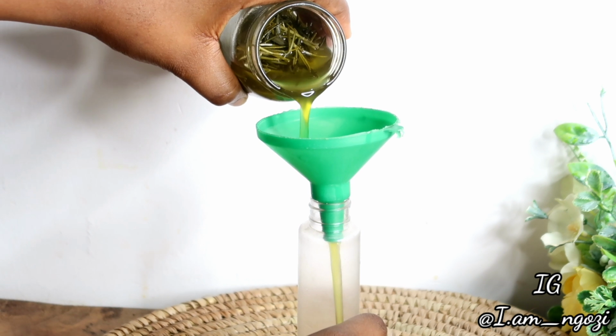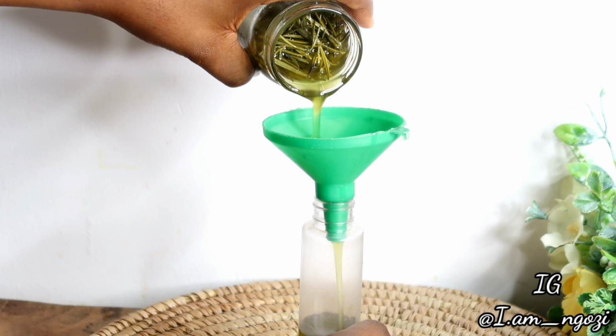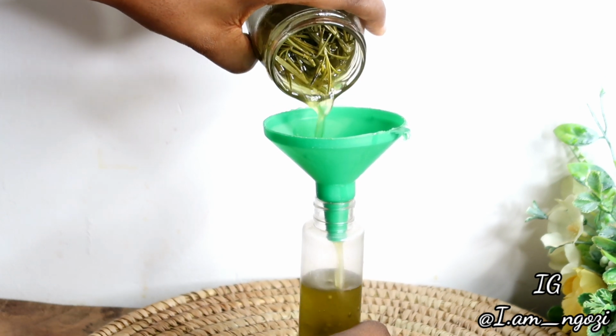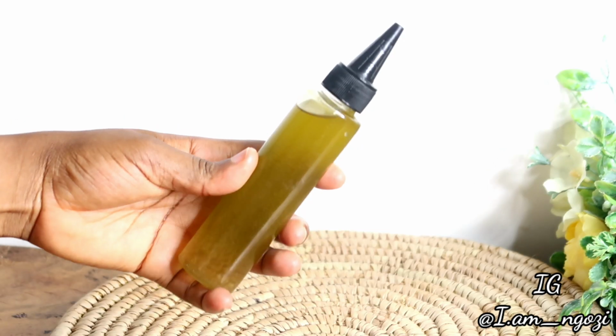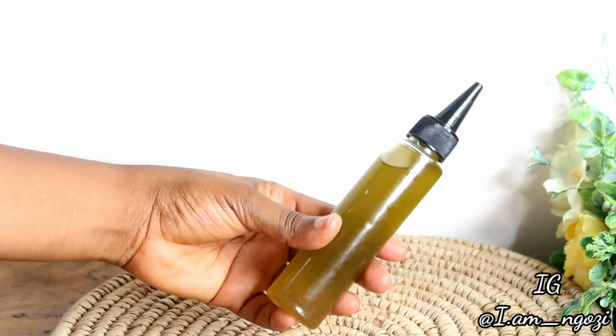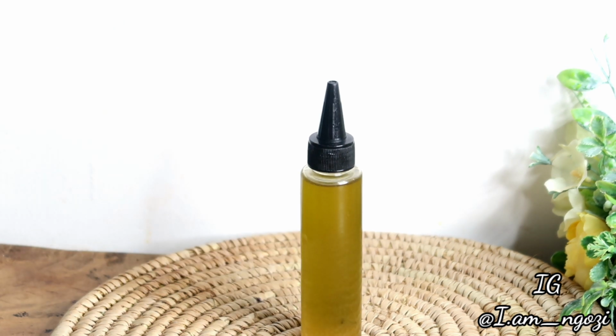And I also want to point this out: oil is not made just for the scalp. You can also use your oil as a pre-poo. That means applying oil to your hair in form of hot oil treatment. You can heat this oil up and apply it to your hair as a hot oil treatment and use it as pre-poo before you wash your hair. Or you can use this to seal in moisture. For those that have low porosity hair, oil is another way you can seal in your moisture.